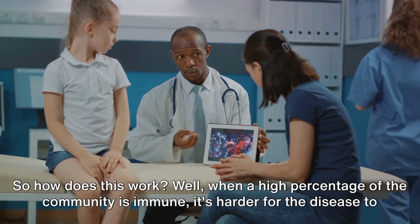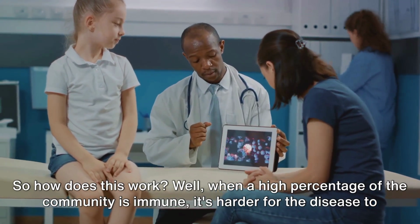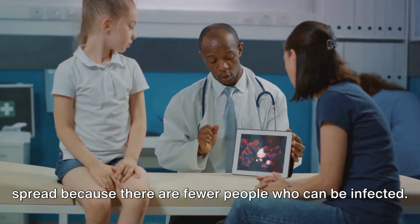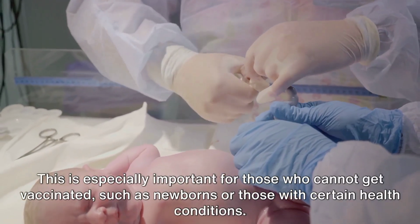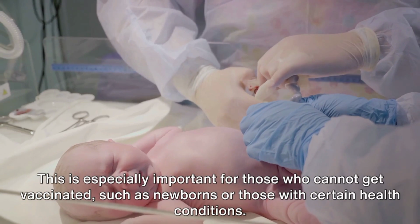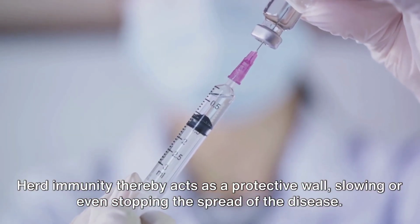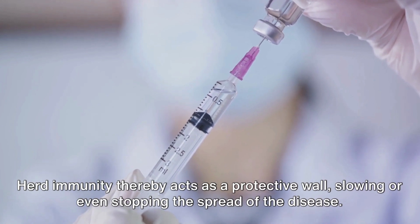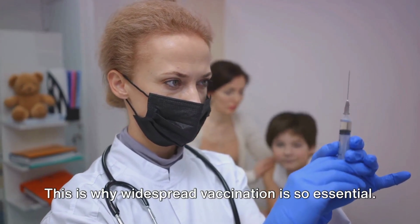So how does this work? Well, when a high percentage of the community is immune, it's harder for the disease to spread because there are fewer people who can be infected. This is especially important for those who cannot get vaccinated, such as newborns or those with certain health conditions. Herd immunity thereby acts as a protective wall, slowing or even stopping the spread of the disease. This is why widespread vaccination is so essential.